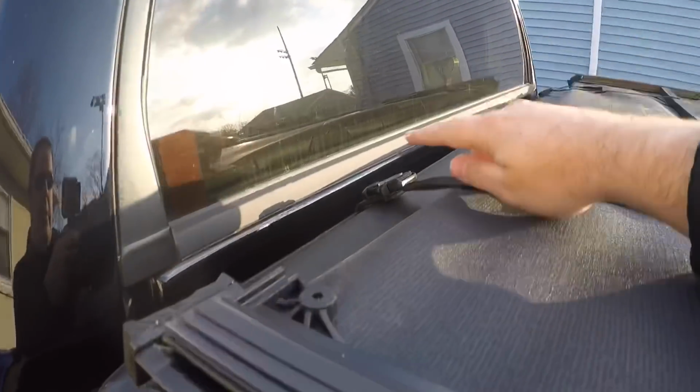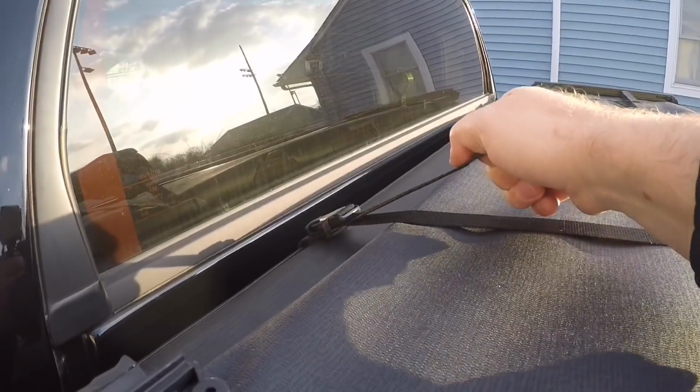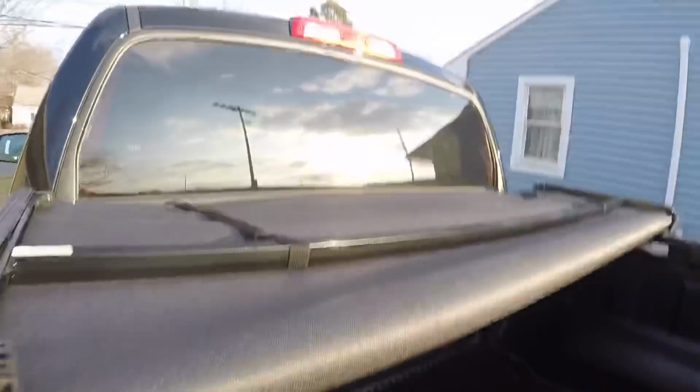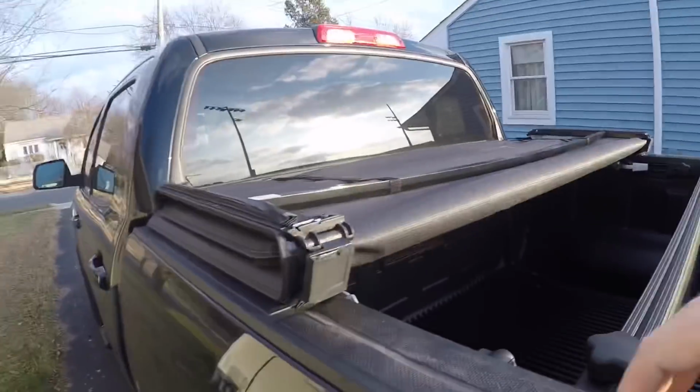And what I mean by that, when you connect these right here, you want to make sure they're pulled super tight. There's one over there, there's one here. And you also should always check, see if I can get there, down in here, I don't know if you can see that, there's clips that hold it back there. You should always make sure everything is tight and good to go.